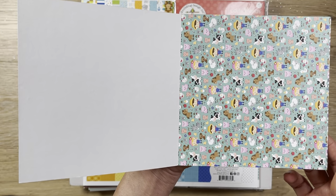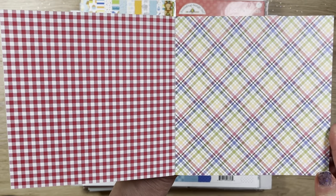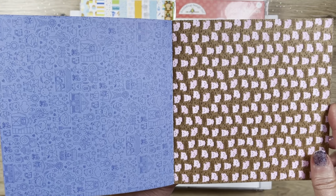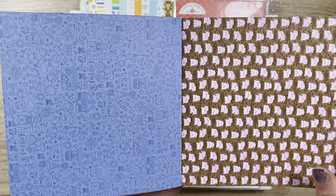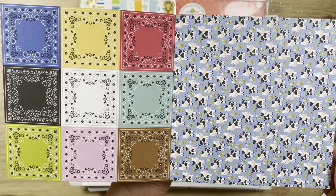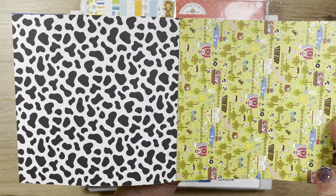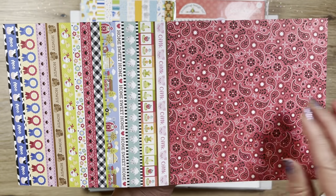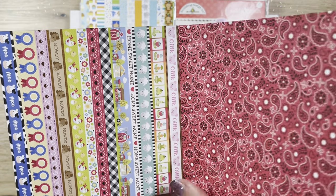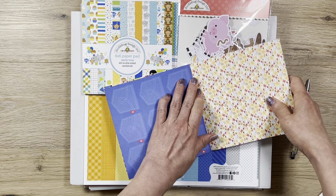So again, these are 12 designs, double-sided, and you get two sheets each. See, so these guys, their paper pad doesn't fall apart like Echo Park does, and Simple Stories too. So you guys, Echo Park, Simple Stories, please call Doodlebug and ask them what kind of glue they use, who their manufacturers are, so you guys can do the same, because we don't like it when our stuff falls apart.